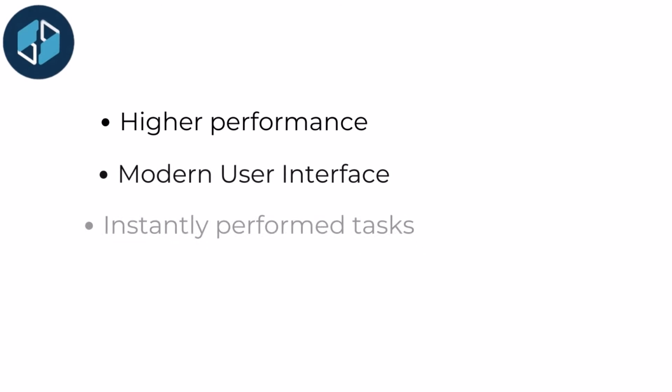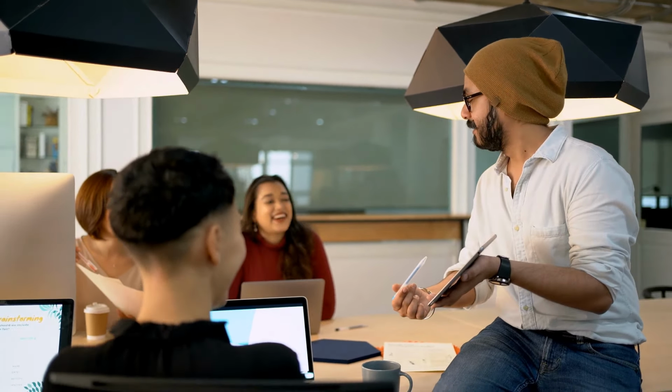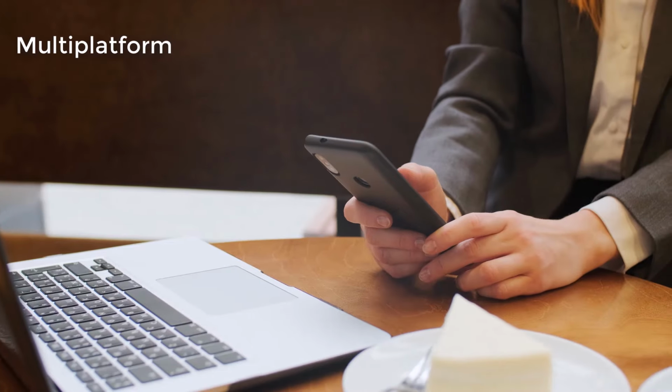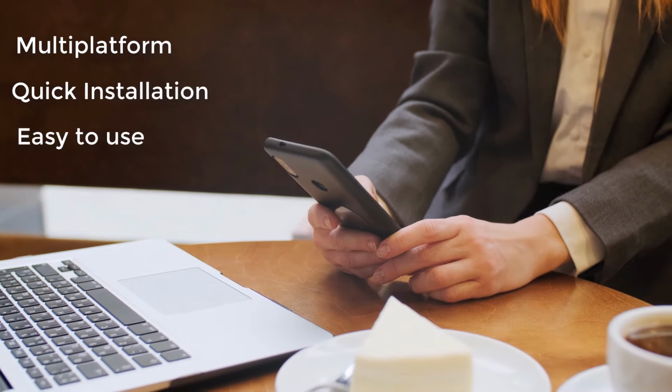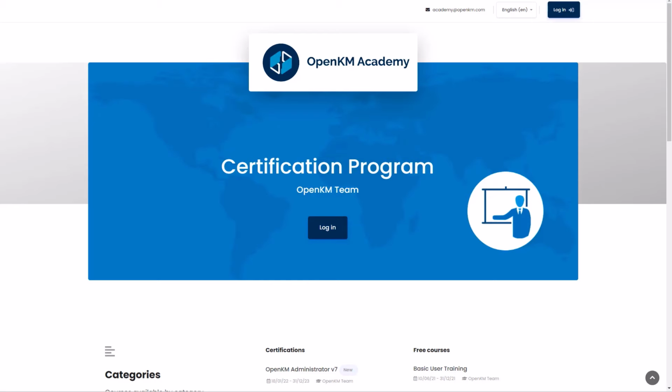OpenKM helps reduce the risk of loss and avoids regenerating the document to carry out work or acquire new knowledge. It is a cross-platform software, quick to install, friendly, and with a fast learning curve thanks to OpenKM Academy. OpenKM has no technological limitation to integrate with third-party applications, collect data from any digital source, etc. Support for iPhone and Android.